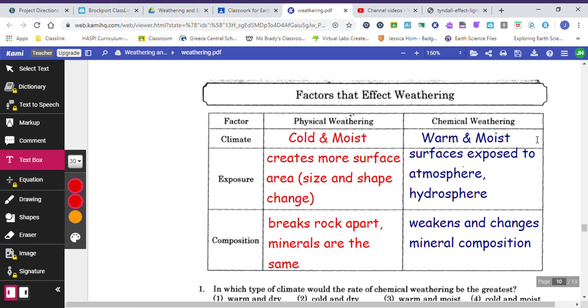The rock itself is not changing. For chemical weathering, the climate that would most likely work well is something that's really warm but also moist, so very humid, lots of rain. Surfaces are going to be exposed to not only the atmosphere but also the hydrosphere, so bodies of water. And then chemical weathering is going to weaken a rock or change the actual mineral composition of the rock.